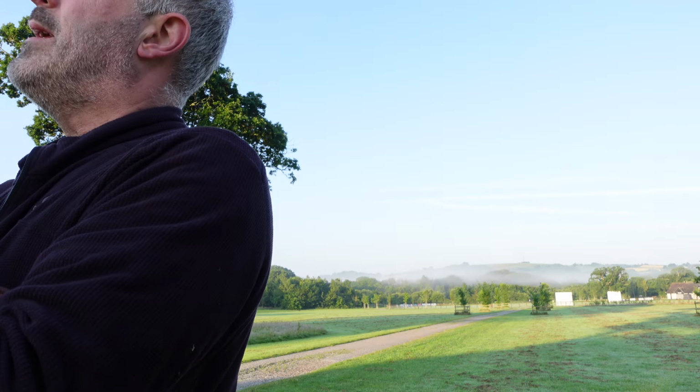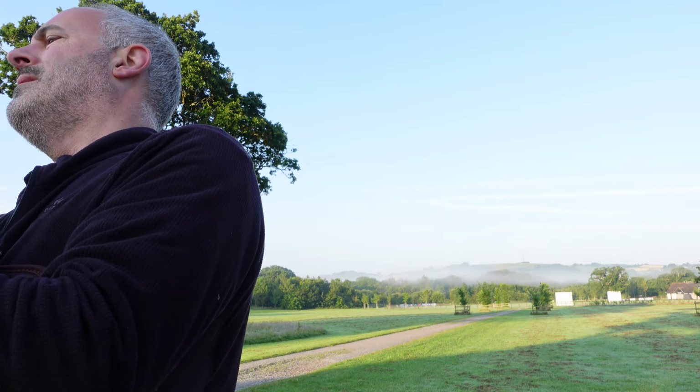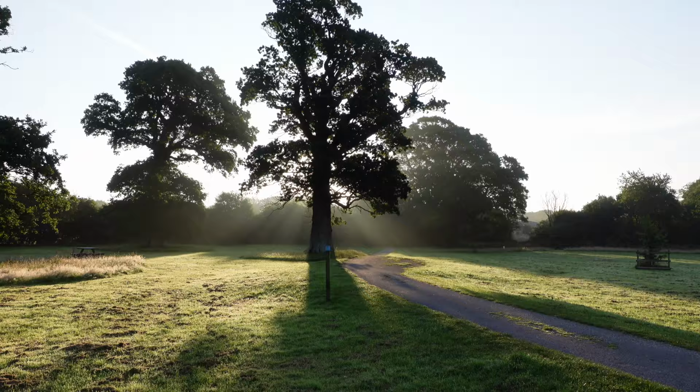I think I found the shot of the morning. It's a nice backlit tree shooting into the sun. All the rays of light streaming down. I'll spin you around in a minute, but I'm going to have to be a little bit careful here, so I'm going to have to use a grad over the top portion of the image because it's quite strong sunlight coming through. So I'm going to use a hard 0.9 grad. So here we go.